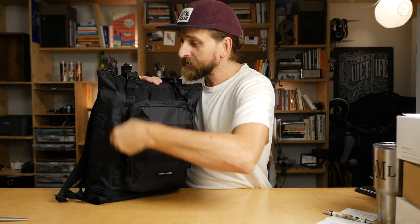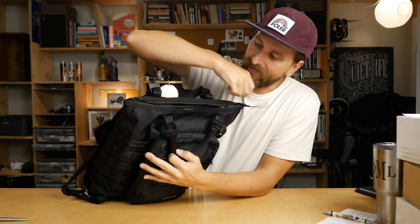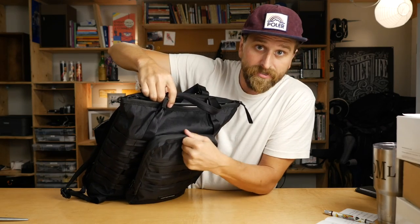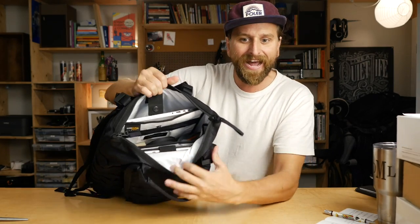I wouldn't typically do that, but if I was traveling somewhere and I just need a little bag to throw a baguette and some cheese in, I would totally do that. Some organization in there. We got a zipper on the top, which is water sealed. All these zippers are water sealed. This thing's basically waterproof, let alone water resistant. And then inside, you've got room for stuff.